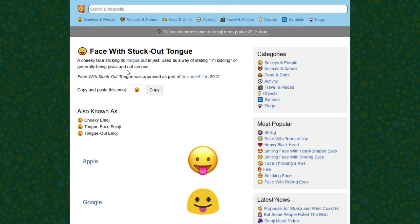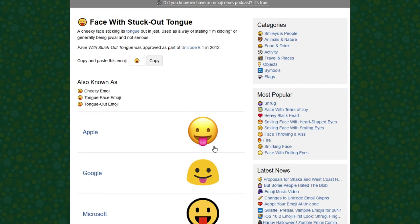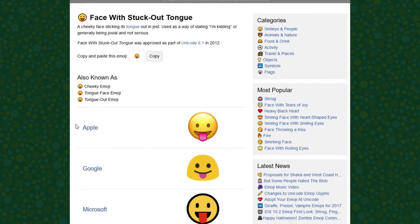The P face, :P. Don't like Apple's. I don't like how the tongue's sticking out. I don't like how it's kinda in the middle. It's kind of creepy almost. It has no angle, so it looks like it's almost falling. It's like his front teeth. Ugh. I don't like Apple's.